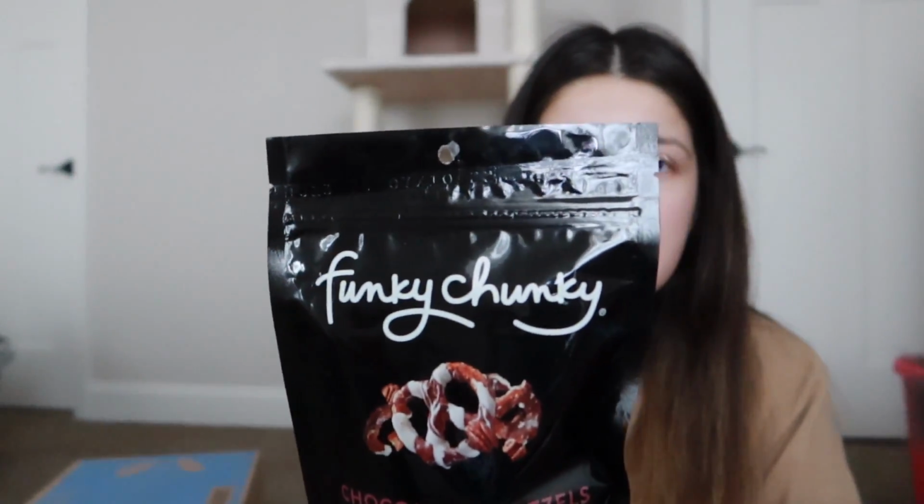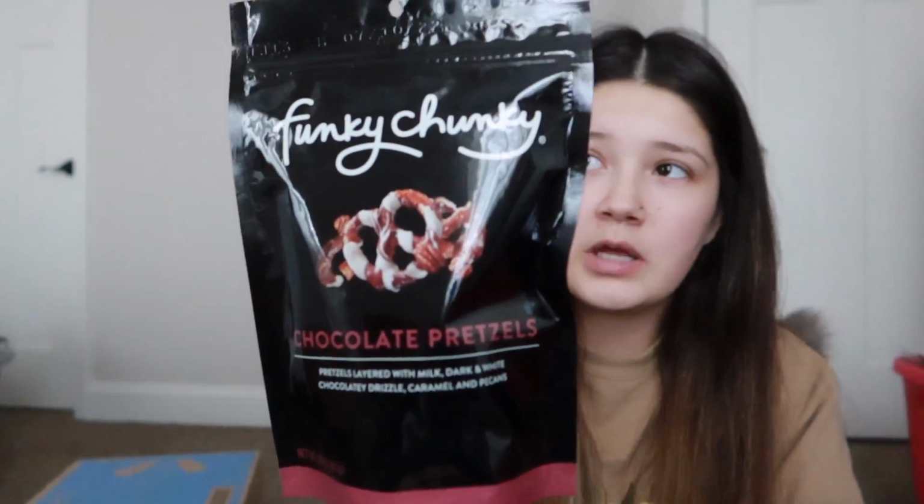And then, oh, I went to TJ Maxx. So this is actually my third bag of these. These things are delicious. They sell them at TJ Maxx, and I believe Marshall's. The Funky Chunky stuff is delicious. I've literally already eaten two bags. It's very embarrassing, and when I told my sister, she said she hasn't even opened hers, and I was like, oh yeah, I already ate the whole one, and I bought two more. So this is my last one. I'm gonna try not to eat it all in one sitting.